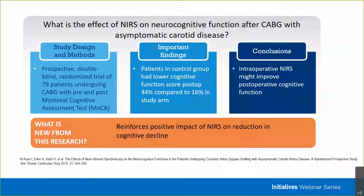What about more subtle findings related to cerebral desaturation? Here, this study looked at the impact on neurocognitive function after CABG. In this study, they looked at patients with asymptomatic carotid disease, a relatively small number of patients, but a prospective double-blind trial nonetheless. These patients were all undergoing CABG surgery.